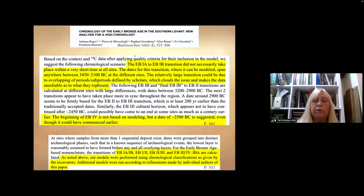And if we go to some of the newer things, we're talking about radiocarbon dates. Please don't think that radiocarbon dating is actually providing any of the answers, or all the answers. For one thing, this is by Johanna Regev, who does a beautiful job working on all these things. But she says, for example, that the relatively large transition, from the EB1A to the 1B, could be due to overlapping periods or subperiods defined by scholars, which clouds the issue and makes the data unreliable as to what they represent. And she also notes, down below, that their models were performed using chronological classifications as given by the excavators. And I want you to understand that this is what's been happening all along.